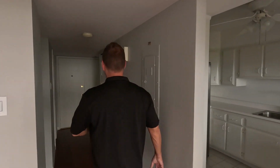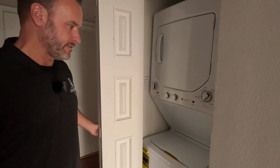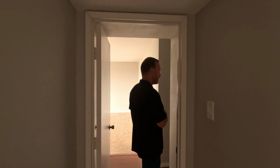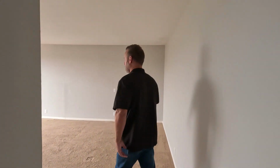As you step down, obviously got to make good use of space up here. So you got your laundry in here, stacked unit. Again, we'll try to figure something out with that. We've got some closet space here, more closet space here. And then you walk into the primary bedroom. And let's go this way first.